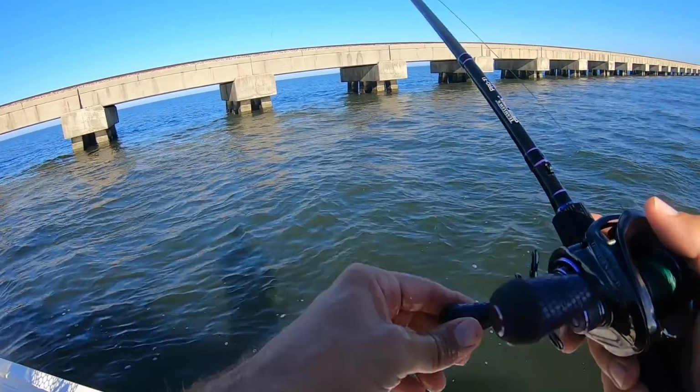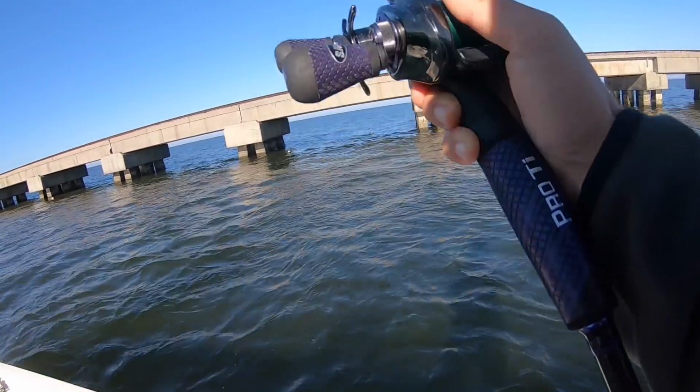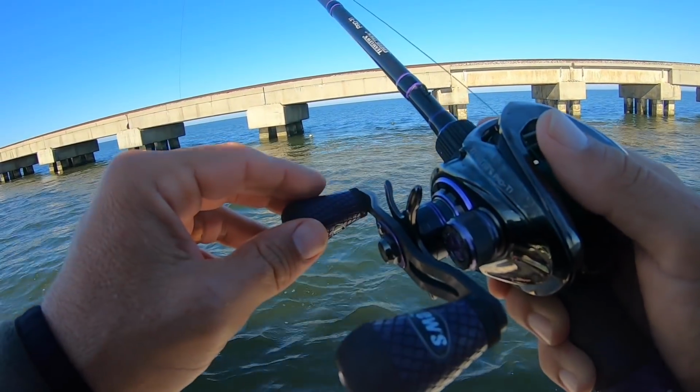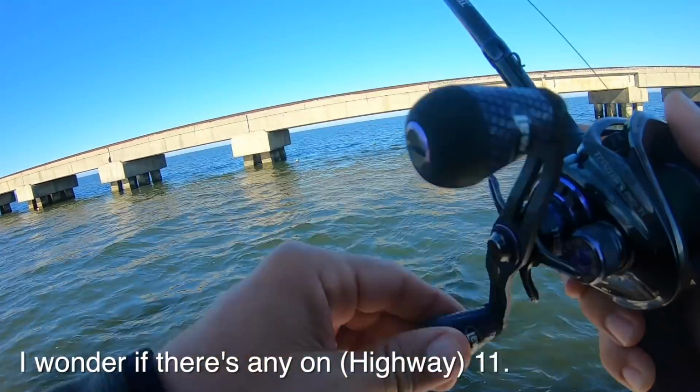Yeah, let's get the boat back up there now. Tide's actually picking up, Joel. Look at it. What is that on 11? Yeah, I wonder.